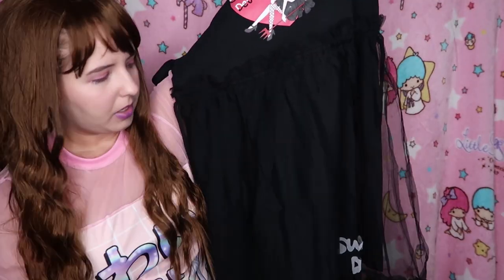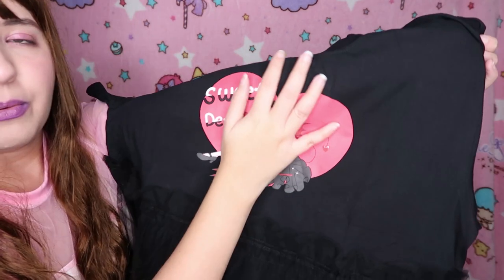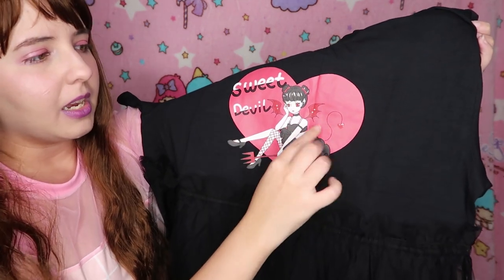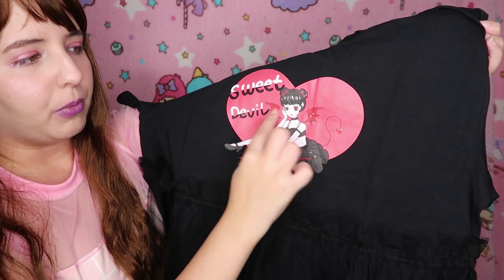And it's like a big t-shirt, but with this, it makes it look very, very cute. I really love this detail. And on the bottom it says Sweet Devil. I like that touch. And I really, really like the design. That's why I didn't want to get so many things that had the word devil. But this was perfect. I feel like the bag looks perfect with this.